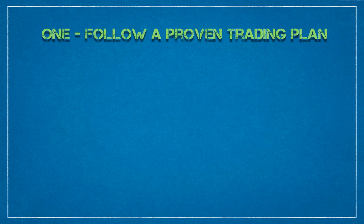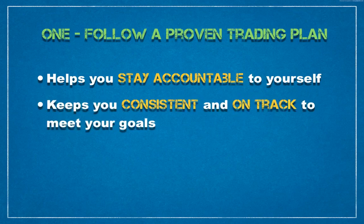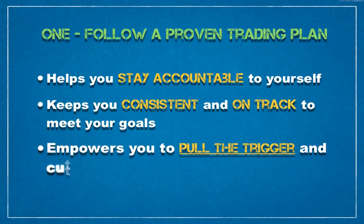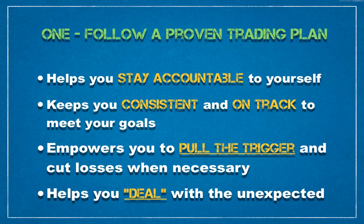So tip number 1 is follow a proven trading plan. This helps you stay accountable to yourself, and it keeps you consistent and on track to meet your goals. It also empowers you to pull the trigger and cut losses when necessary, and it helps you deal with the unexpected, which inevitably shows up when you least expect it. You also receive, of course, my trading plan template as part of the Forex Dominator software.